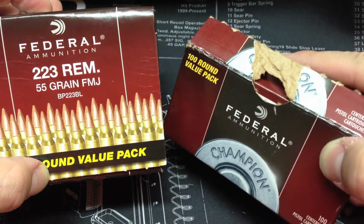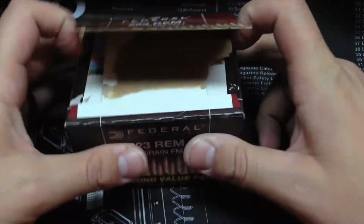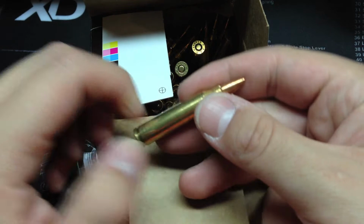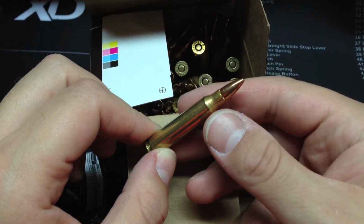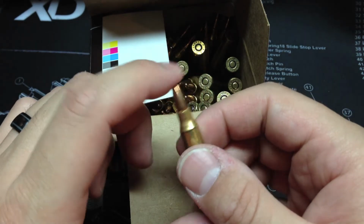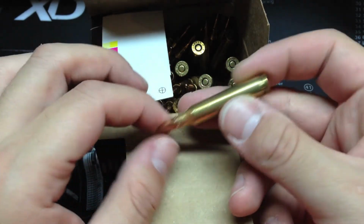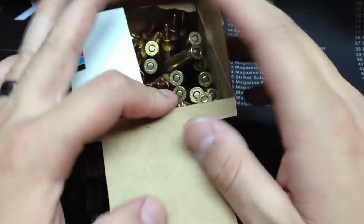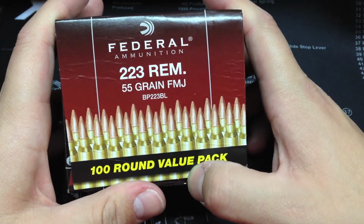Here's a Federal 100-round pack. This is another Federal 100-round pack. This is .223 ammunition that feeds reliably through my AR-15. I never have a problem with this. It's not dirtier than normal. I think this is great ammunition to shoot out of the AR. So, as far as plinking goes or going to the range, this is what I shoot out of the AR-15.